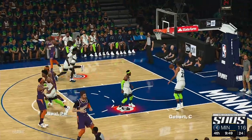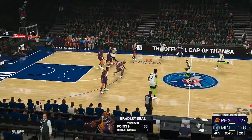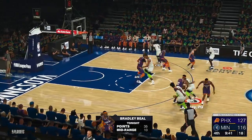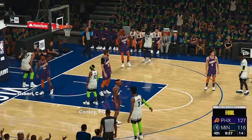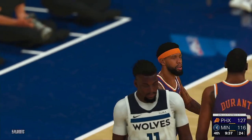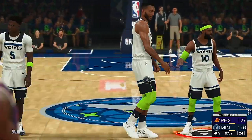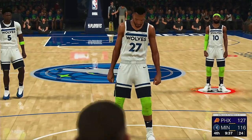Here's Beal. Another one falls for Phoenix. We know Beal can do this all night long. I mean, he's got an exceptional talent for finding points. Conley passes to Gobert. Oh, a clear foul there on the missed shot. So he'll get a pair at the line. No debate there. He got hammered. Blatant contact. Straightforward call. Simple.